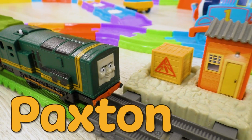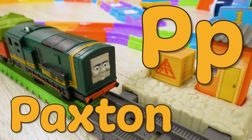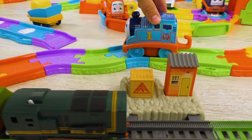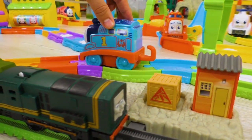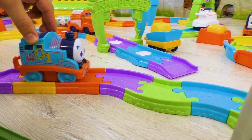Paxton. I think his name starts with P. P is for Paxton. Awesome! Bye, Paxton. We'll go and see who's awaiting us next.